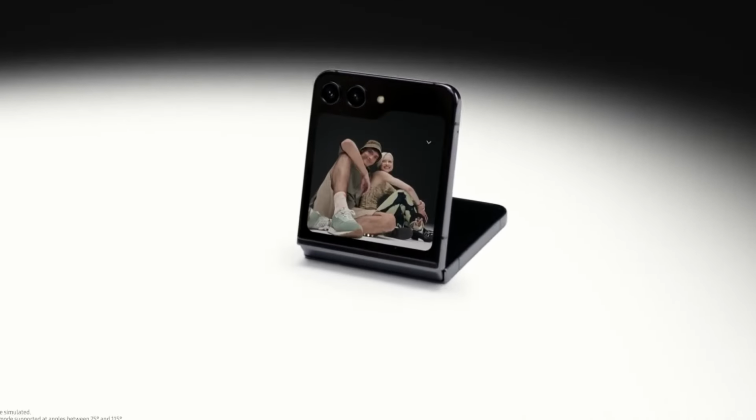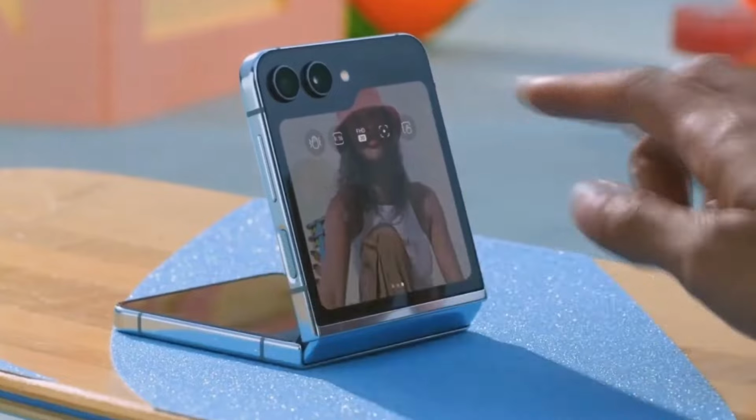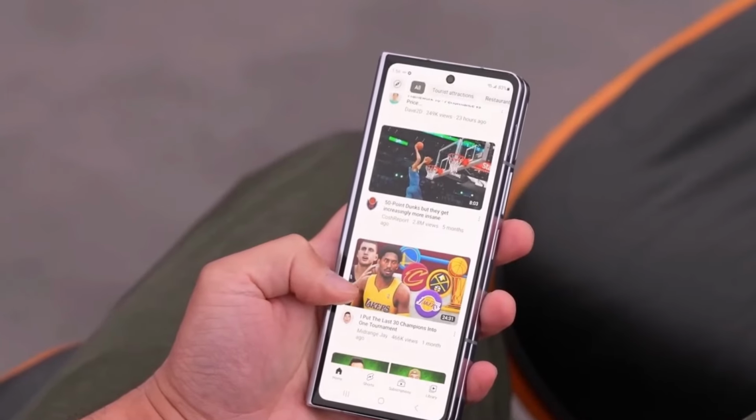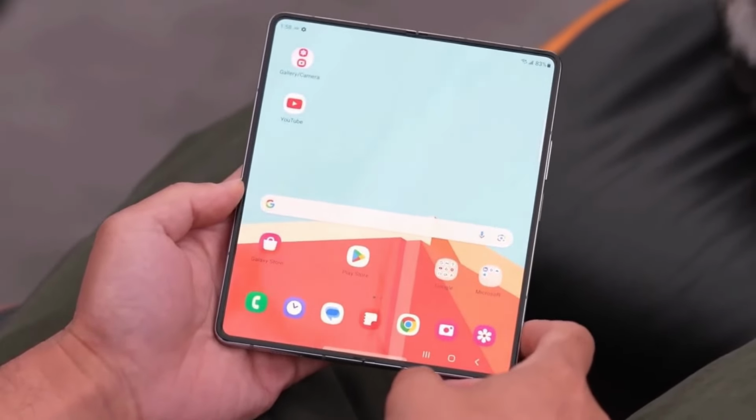Mark your calendars for July 10th. Samsung's Unpacked event will be taking place in the beautiful city of Paris, France. We expect Samsung to start sending out press invites any day now. And here's the best part. We will be on the ground in Paris to bring you real-time coverage of everything Samsung unveils.